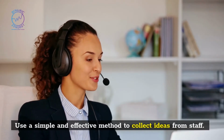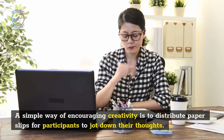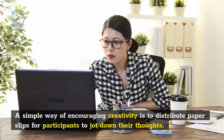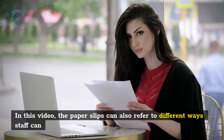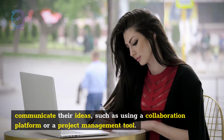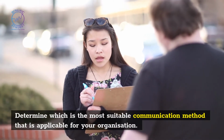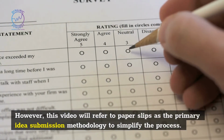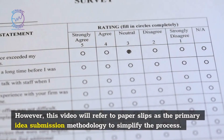Use a simple and effective method to collect ideas from staff. A simple way of encouraging creativity is to distribute paper slips for participants to jot down their thoughts. In this video, the paper slips can also refer to different ways staff can communicate their ideas, such as using a collaboration platform or a project management tool. Determine which is the most suitable communication method for your organization. However, this video will refer to paper slips as the primary idea submission methodology to simplify the process.